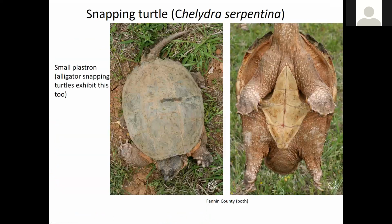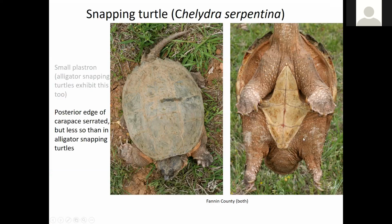A small plastron. Remember I said alligator snapping turtles have that too. So when you look on the belly of this turtle, there's the plastron. Remember, that's the belly shell, and you see there's lots of exposure on the arms and legs. And so that's a really small plastron for a turtle. Again, like the alligator snapper, the posterior edge of the carapace is serrated.